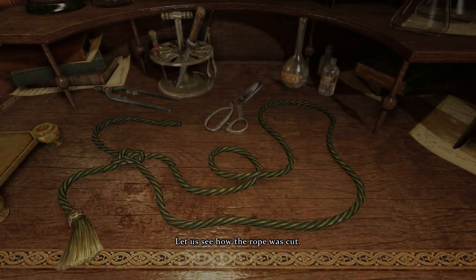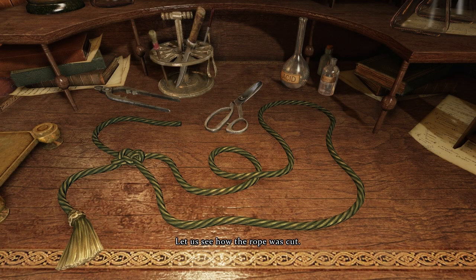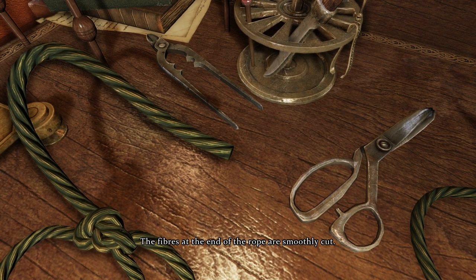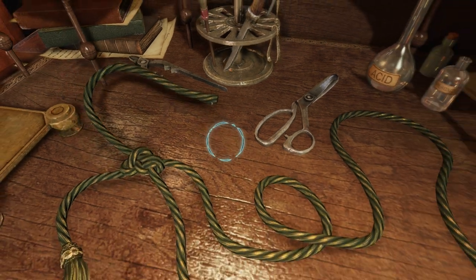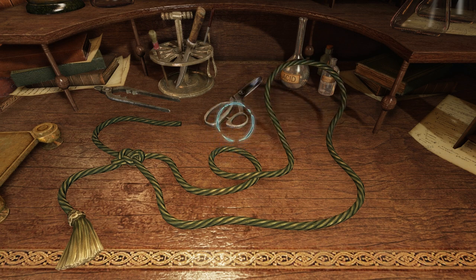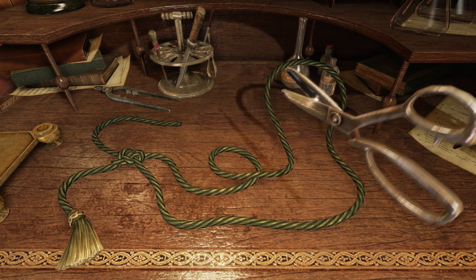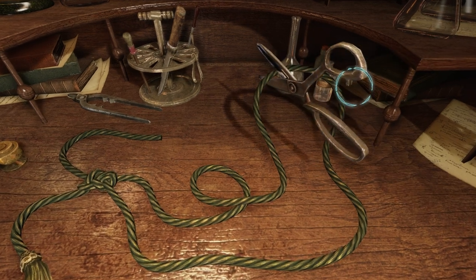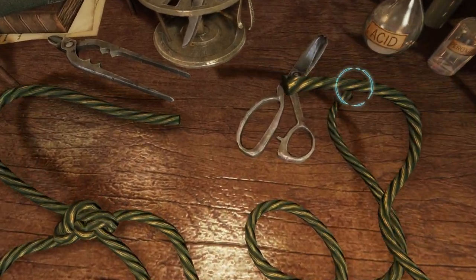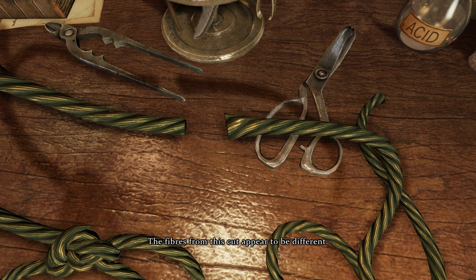Let's examine the rope. Let us see how the rope was cut. The fibers at the end of the rope are smoothly cut. Let us try to find out what tool was used to cut the rope. They frayed a little. The fibers from this cut appear to be different.